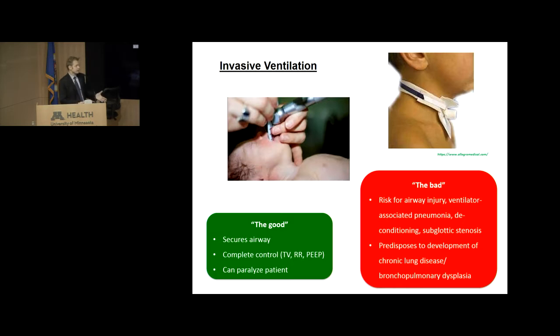So you risk airway injury, you increase the risk for ventilator-associated pneumonia, you have over time respiratory muscle and skeletal muscle deconditioning in patients that are paralyzed and ventilated, and in neonates and preemies you risk subglottic stenosis from the cuff pressure. It also predisposes to the development of chronic lung disease and bronchopulmonary dysplasia in neonates.